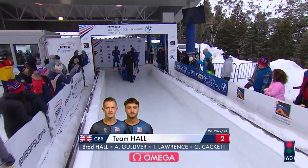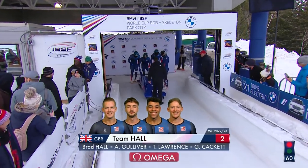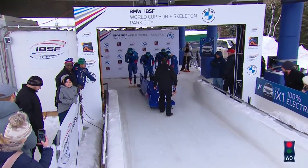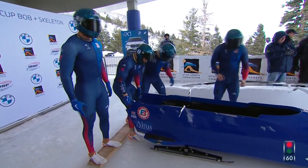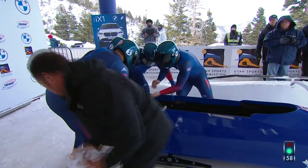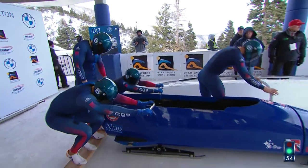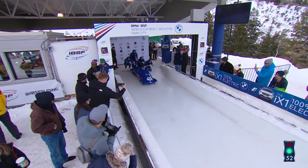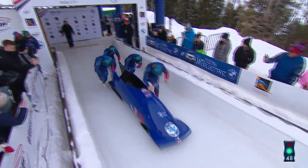Brad Hall of Great Britain, his fourth career silver medal in the four-man last week. He was silver behind Francesco yesterday in the two-man. Aaron Gulliver makes his second World Cup start. Big T Taylor Owens, his 18th, and Greg Cackett, a landmark 30th four-man World Cup start for the man at the back. 41st four-man World Cup start for Brad Hall, the driver.